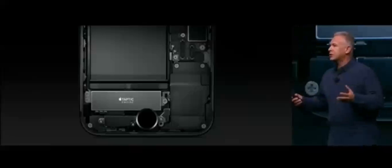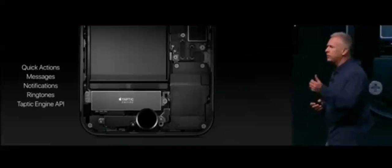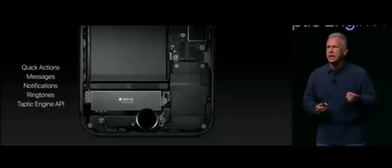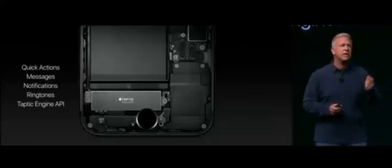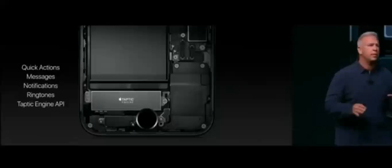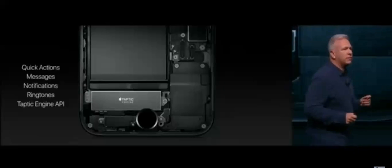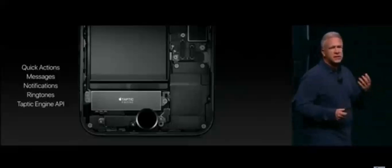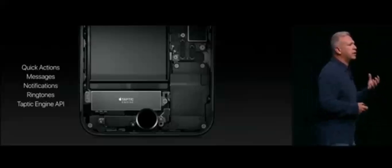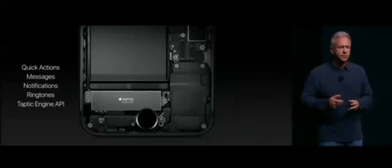In fact, it's so useful we use it throughout the user experience. So if you do a quick action like moving a widget, it gives you a nice taptic feedback. There's unique feedbacks for notifications and messages and even your ringtones. And it's amazing because it can be programmed by third-party applications, and the applications that have started to work on iPhone 7, taking advantage of this taptic engine, are creating new feelings and experiences that could not have been created before in a smartphone. It's really incredible.